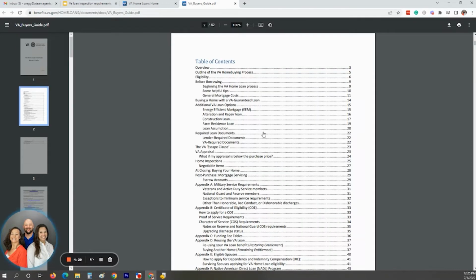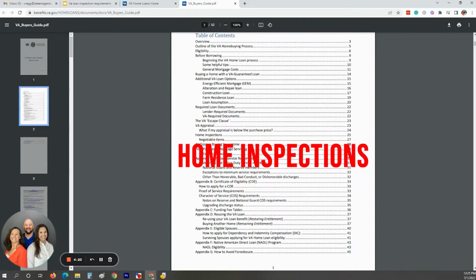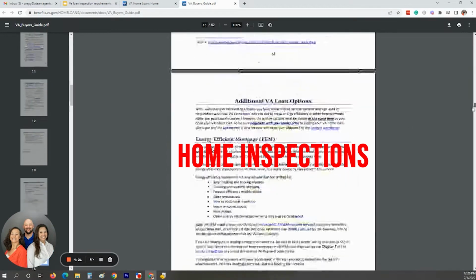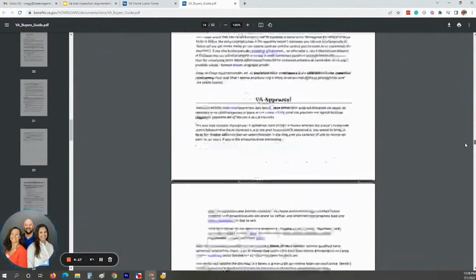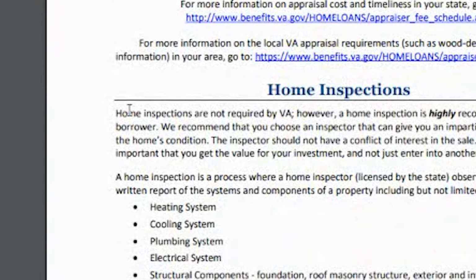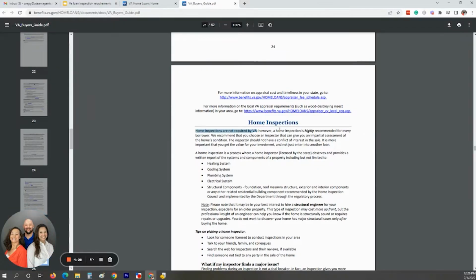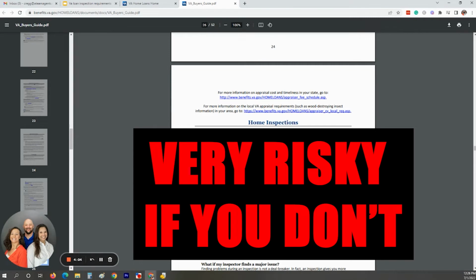If we go to the table of contents, and I've already looked it up so I know it's right here on page 25, home loans. Scroll on down to page 25, home inspections right here. Home inspections are not required by VA. However, they do highly recommend, as do I, that every borrower does get an inspection.